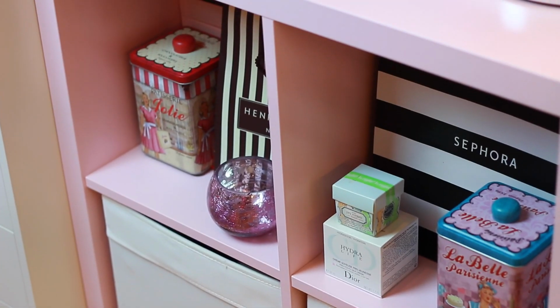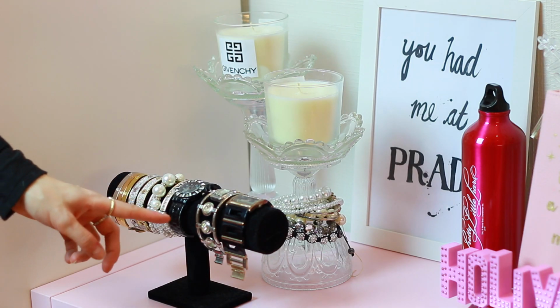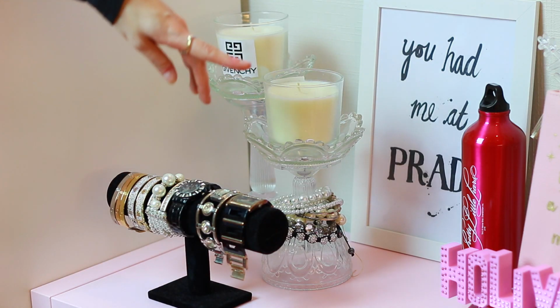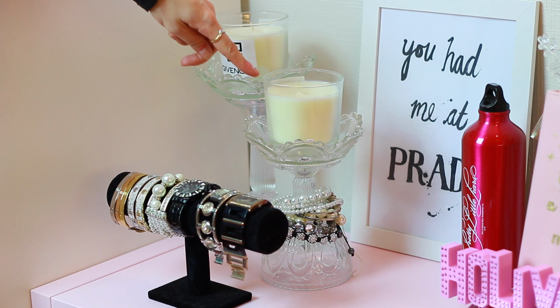So in the top shelves I keep some random essentials and display things like shopping bags, and on top here I have this adorable bracelet display where I keep my watches. I got that off eBay, so I will have a link at my blog. Then we have some more IKEA candles. I just am obsessed with these.